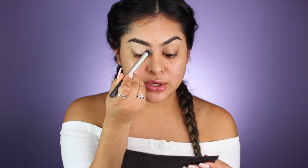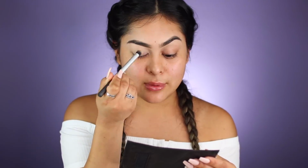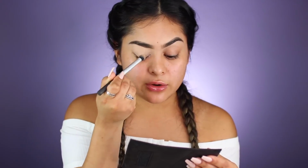I honestly have never used an eyeshadow primer. I've been using concealer since I can remember, so I'm just going to use this to cover up all the discoloration or the little veins that I have on my eyelid. Now once we have everything nice and blended, we're going to move on with the shadow.